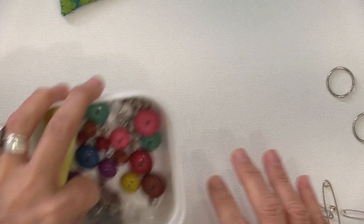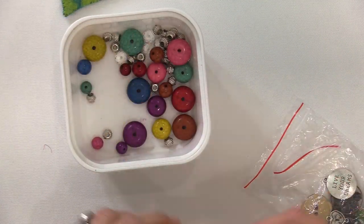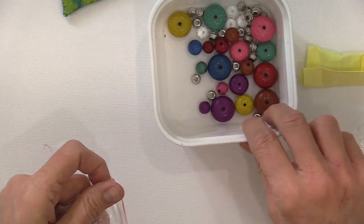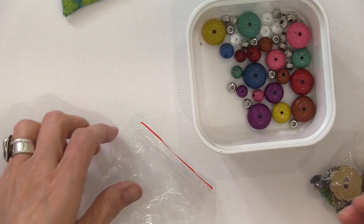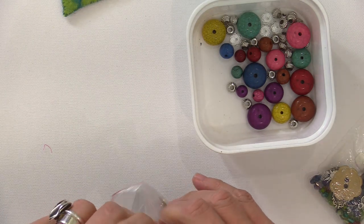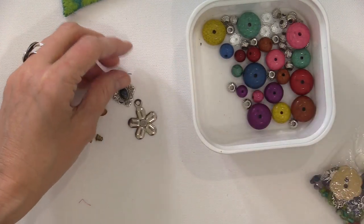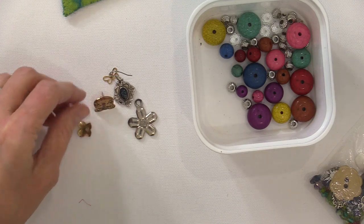Okay, the next thing we were gathering was beads and broken jewelry and charms. So you don't have to be overly judgmental about these things. And I want to show you, I had the fairies bring in some stuff from their own. Holly had the biggest haul. She brought in a mason jar, two mason jars, I think, just full of goodies.